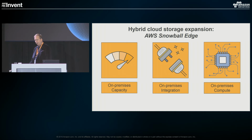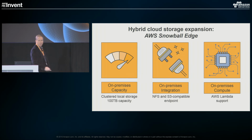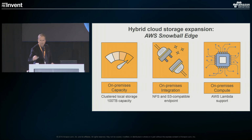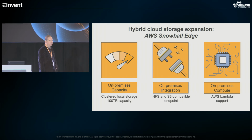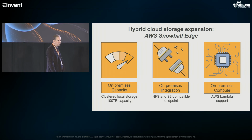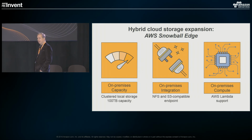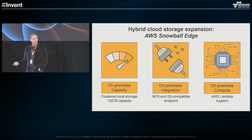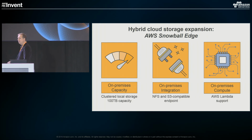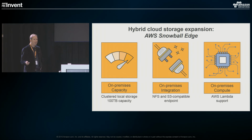So we started there. We talked about Snowball as a transfer vehicle. What we've done with Snowball, and we're calling it Snowball Edge, and that's one of the magnets here, is we've smushed it down and stretched it out a little bit in terms of form factor, but we've increased it to 100 terabytes of capacity. We have also added some new capabilities and integration points. Customers were asking for additional interface points other than just the existing Snowball client. So we've added NFS capability natively to it. And for those customers that want to write to an S3 endpoint, I think you saw Andy's presentation this morning, we provided that capability as well. So any application that can write to S3 can do it.